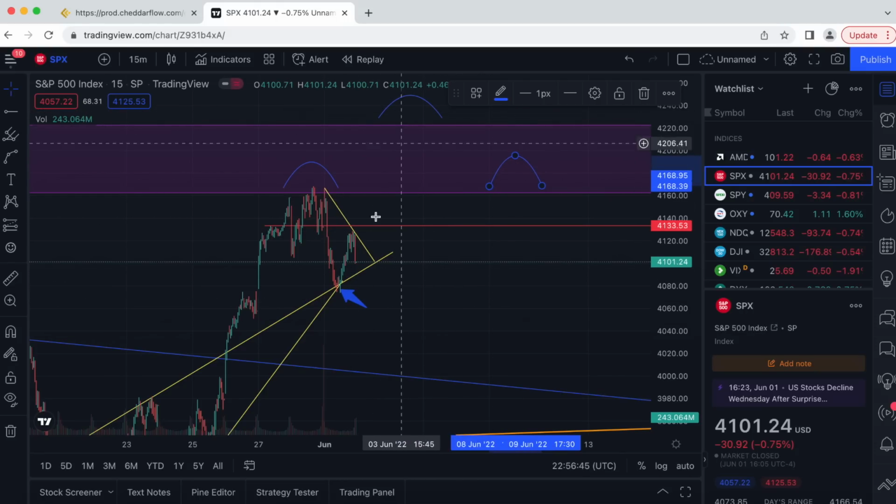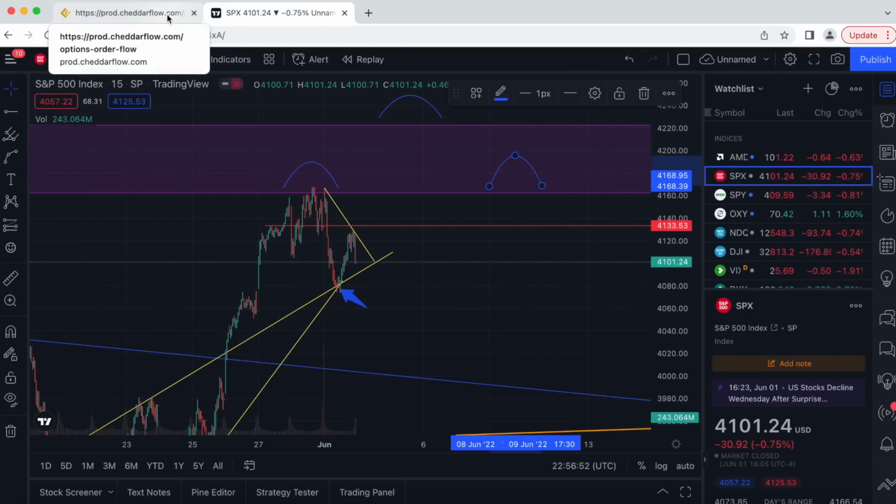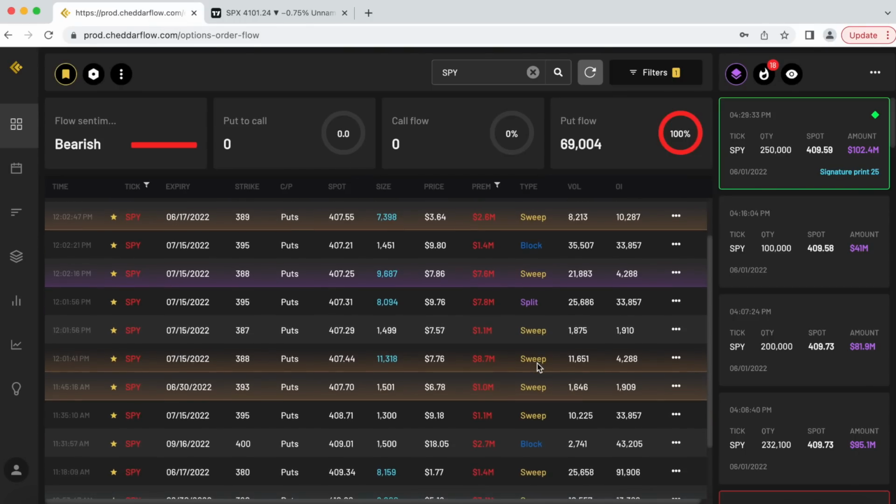Even if we don't have the head and shoulders pattern, it still is probably consolidating around here before a drop down, which I did share with you in that video. I expect a consolidation prior to a move downward. It wasn't like we're just going to have a blow off top of this rally.